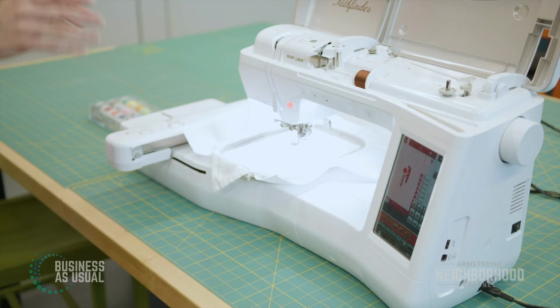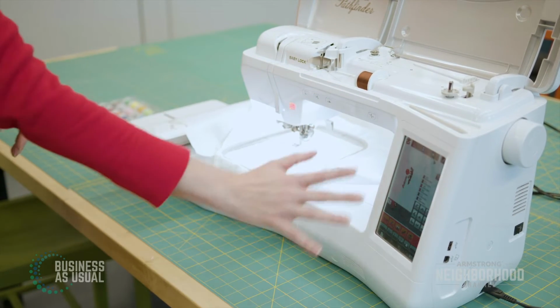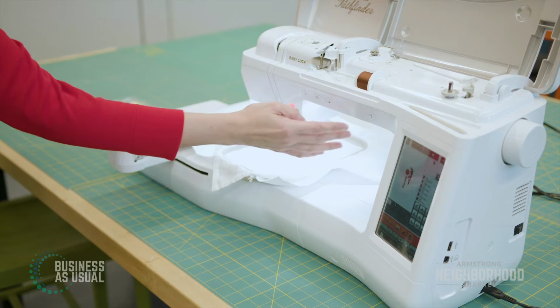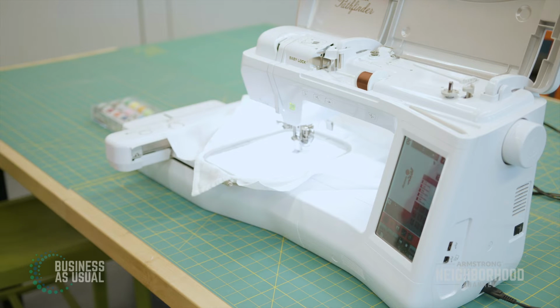All right. And just to explain a little bit, our material is loaded into the hoop here. We've got the machine threaded, and we've set our design on the screen. Once we get that set, we're just going to put our foot down. The button turns green for go. We're going to hit start. And away she goes.